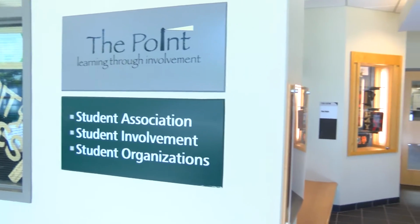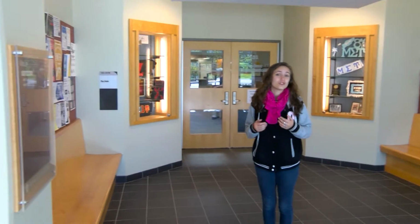Now we're outside of the Point. This is the center of all of the student organizations that we have on campus. A lot of people that come on tour will ask me, how do I make friends at college? How do I adjust? This is how you do it. Come to the Point and get involved with one of the over 200 student organizations that we have on campus. And if one of those 200 doesn't interest you, you can start your own right here at SUNY Oswego.